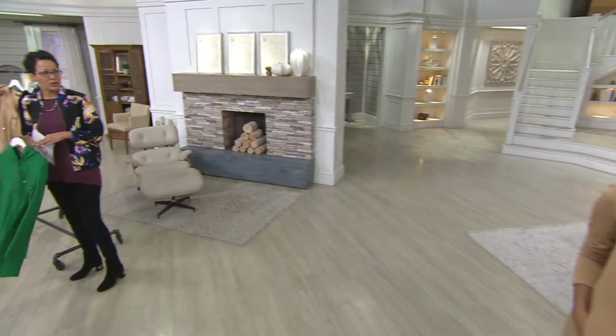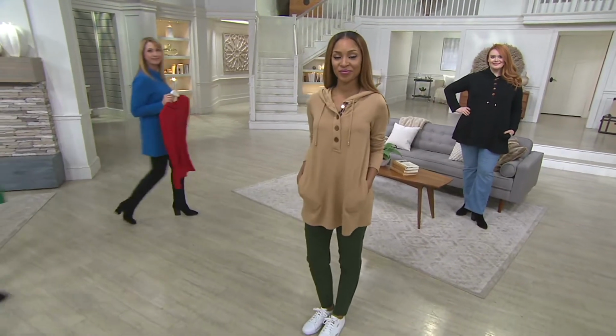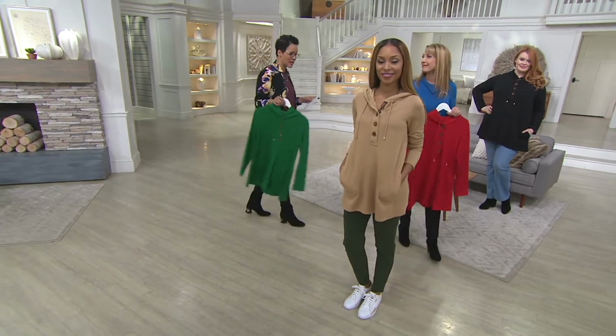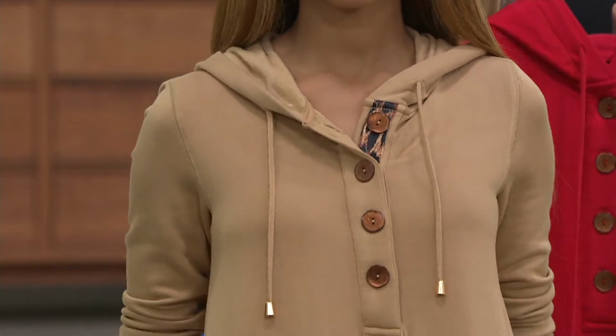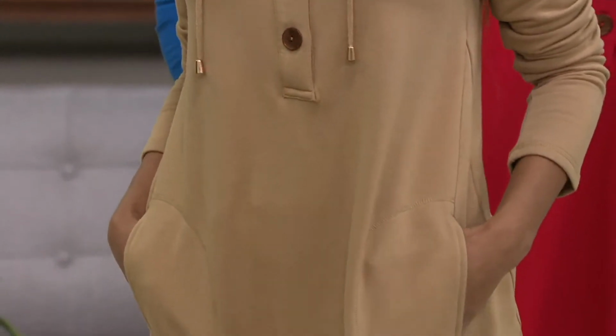$19.92. And I do want you to know that the colors, we do have the camel, we have the black, we have the red and the green. And in general, extra extra small to 3X. The easy pay going away at the end of the day. And the true green is actually the new color. But I mean, when do you not want to be warm and cozy? That's like a thing. If that's not what you want, this isn't for you. But if you like to be warm and cozy, listen up.